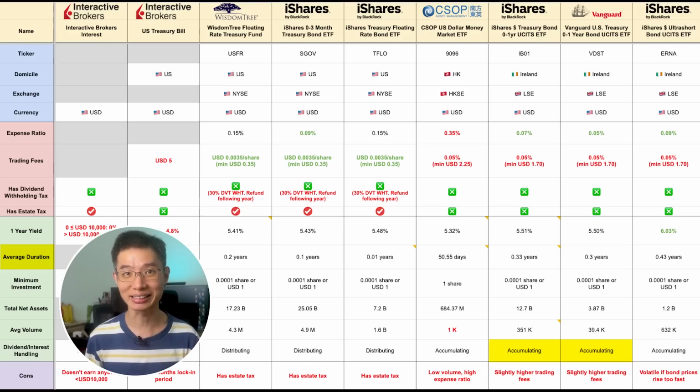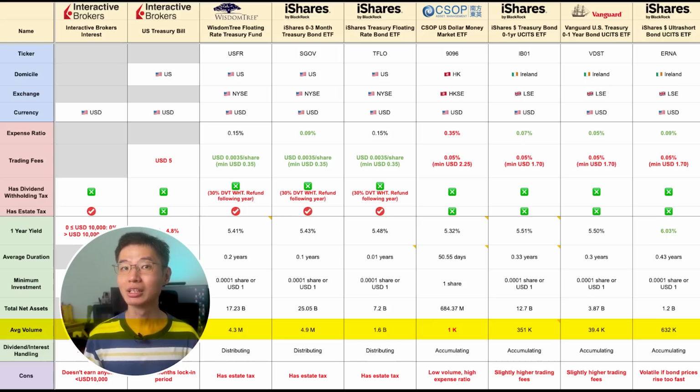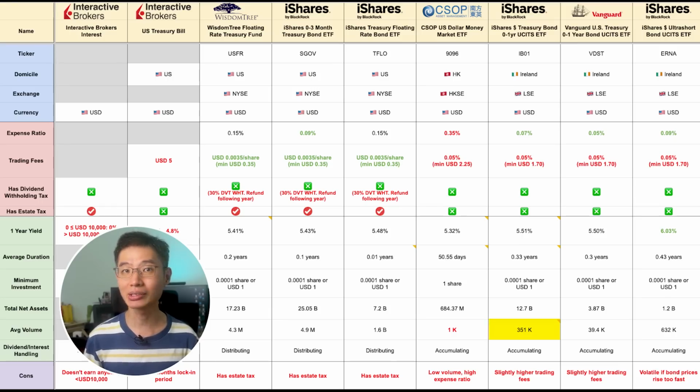which is always nice. The biggest difference here is that IB01 has a slightly higher 0.07% expense ratio as compared to VDST's 0.05% expense ratio. Though this isn't a deal breaker, as we'll only be parking our money in these ETFs for a short period before investing them. Instead, we should look at the average trading volume. For this, we can see that because IB01 has a much higher trading volume, it will have a better bid-ask spread as compared to VDST. And for this reason, it's better to go with IB01.